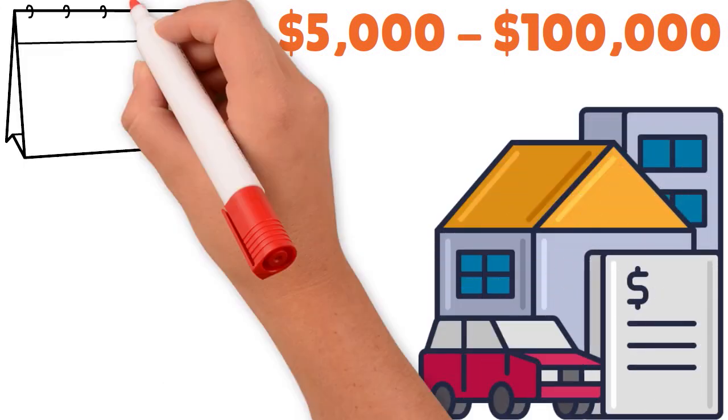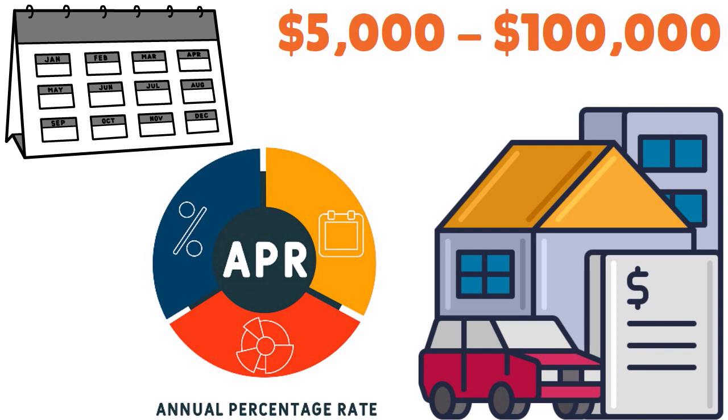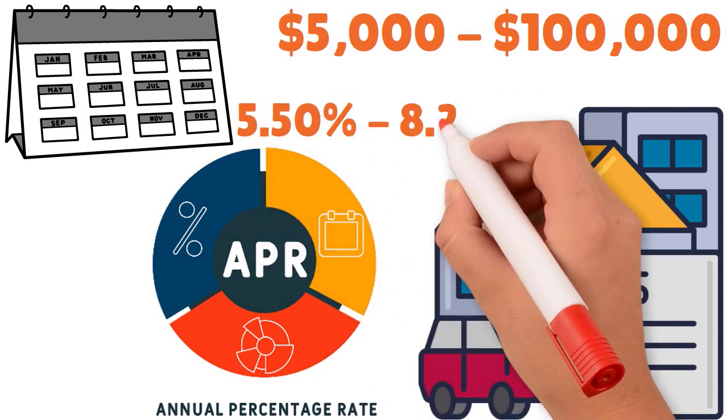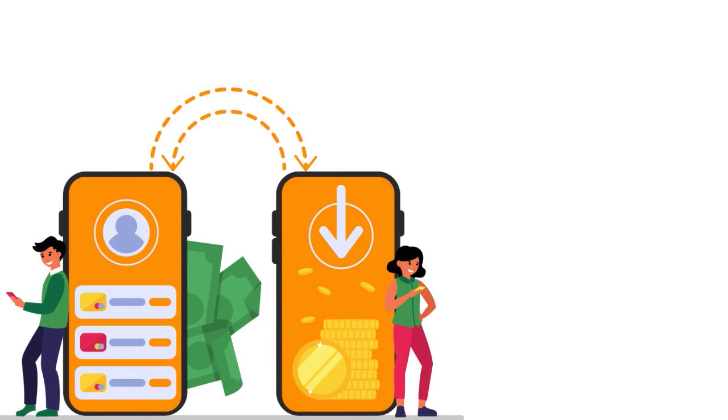So you've got to have between 50% to 100% of collateral. You have a 20-year draw period with balance due at maturity, and you have interest-only monthly payments. Okay, and the APR here is pretty low. So you have 5.5% to 8.25%. And this line of credit program has no annual fee, and funds are available via online transfer, checks, phone, or in branch.